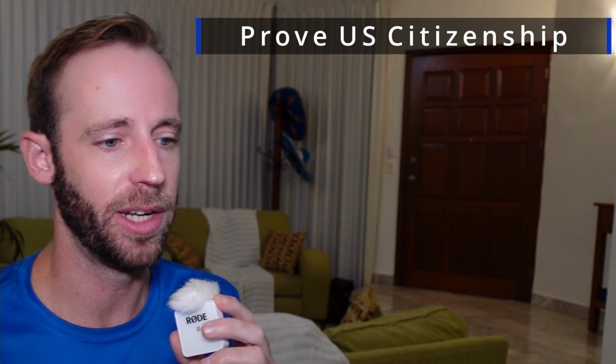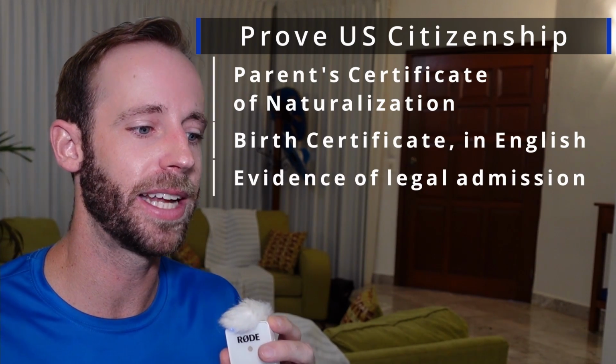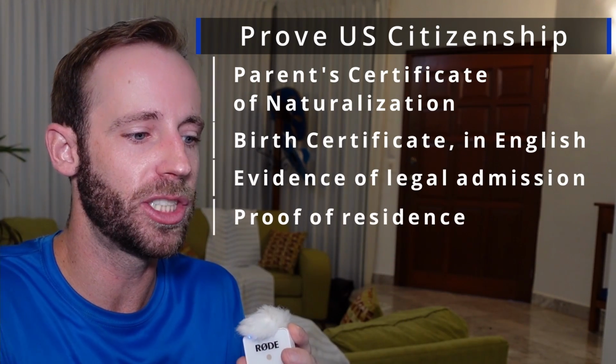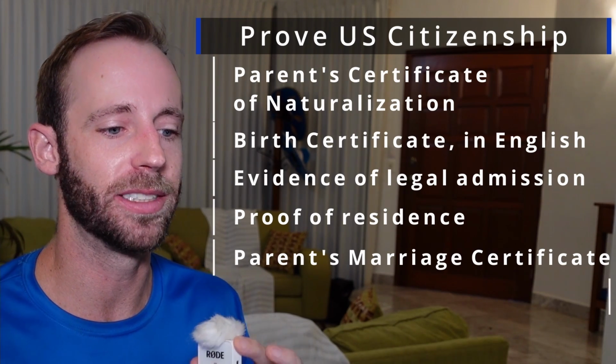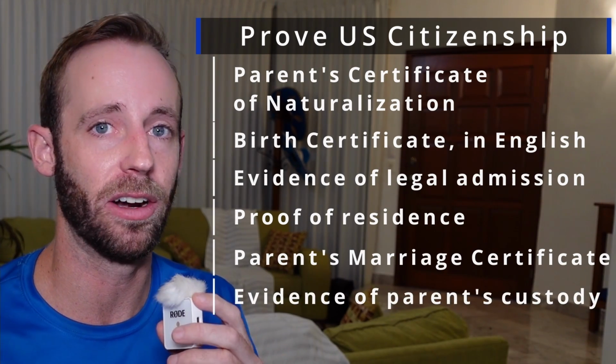Well, if you claim your citizenship through naturalization, you have to submit a few things. That's going to be your parents' naturalization certificates, your foreign birth certificate translated into English, evidence of legal admission into the United States, proof of residence after admission, and you might also need your parents' marriage certificate or legal evidence of being under their custody and care if applicable.